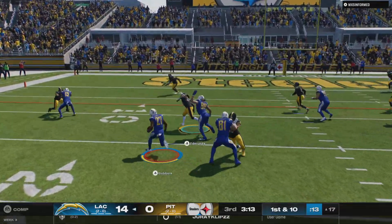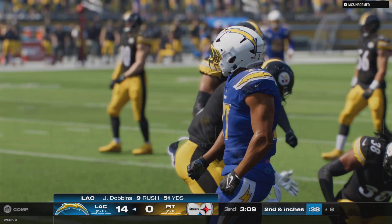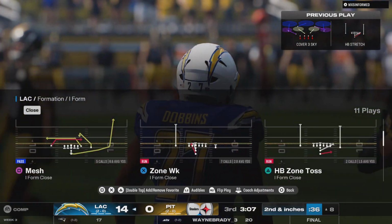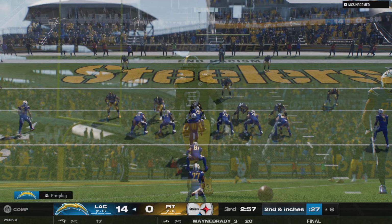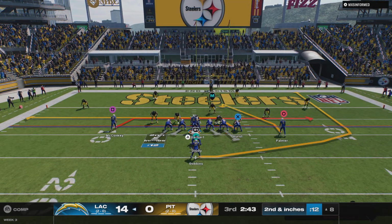A handoff running left is Dobbins. And he's able to work it here to the 8-yard line. 51 yards rushing for him now in the ball game. So not quite a 1st and goal just yet as they come up now 2nd and inches.